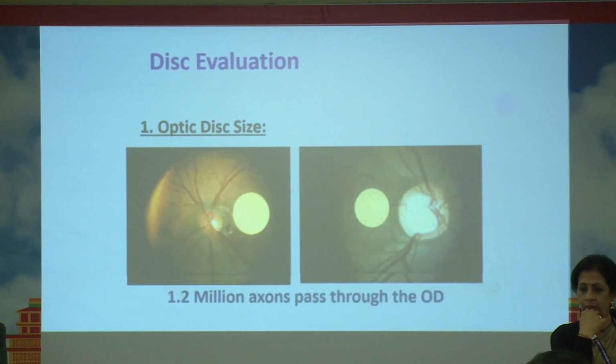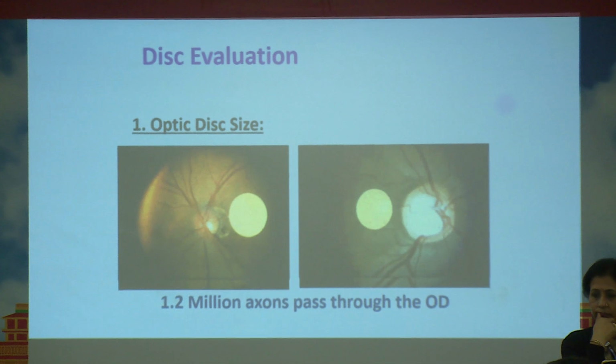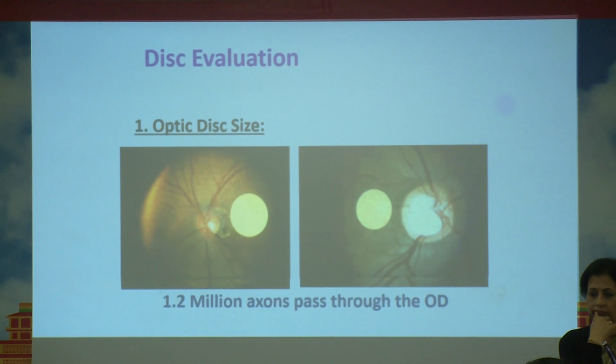What are these? Number 1 is the optic disc size. Make a forced decision as to what is the size of the optic disc that you are looking at. On the left, you see a small optic disc compared to the size of a Welch Allyn spotlight. And on the right, you see a large disc. Why the size of the disc is large, we come to know.